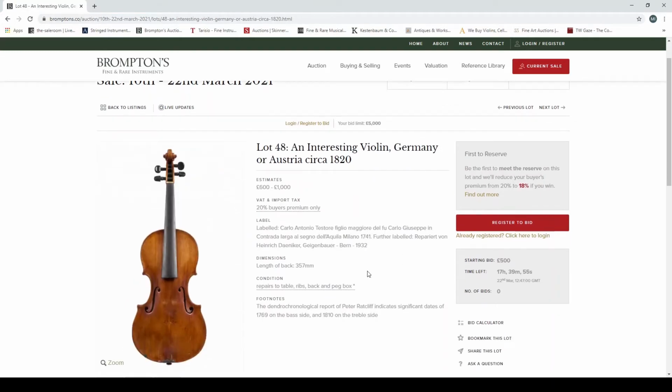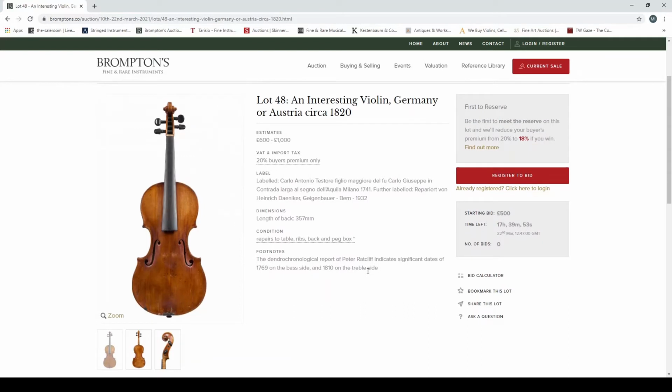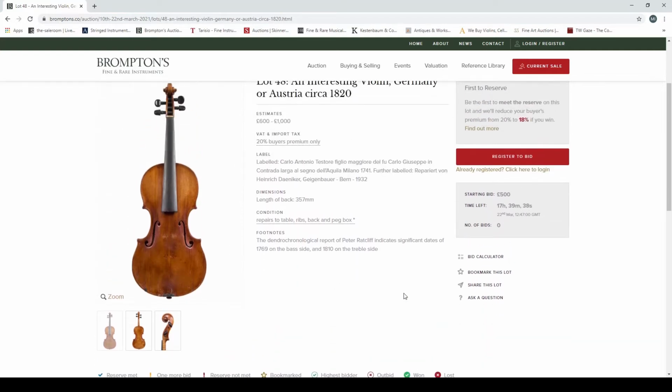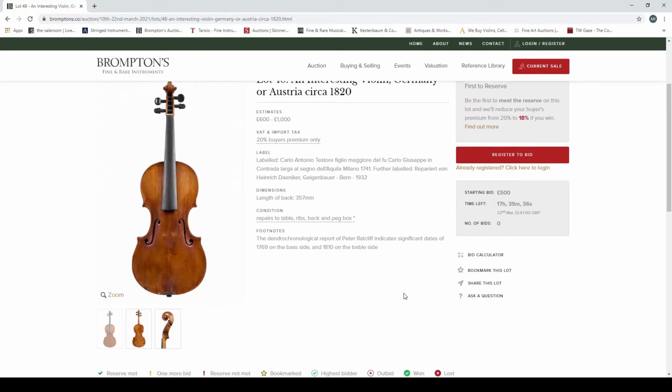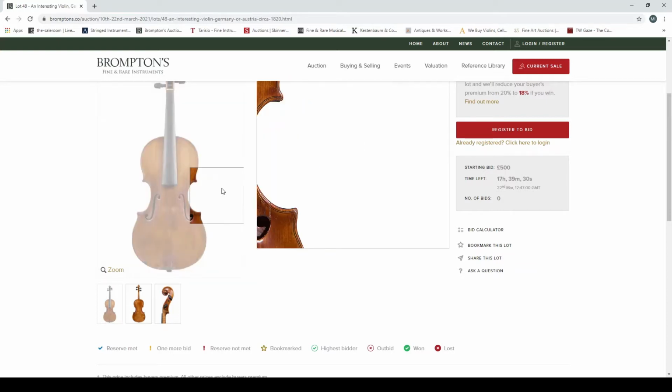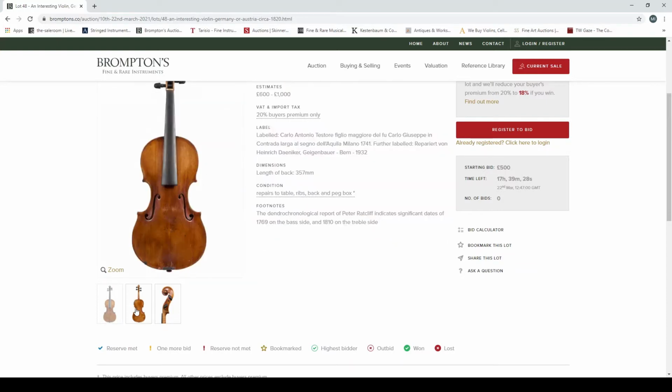An interesting violin, Germany or Austria, circa 1820. Labelled Carlo Antonio Testore. Length of back 357, repairs to table, ribs, back and pegbox. Dendro from Peter Ratcliffe, the man for Dendro in the UK, at least, if not everywhere else in the world. Significant dates of 769 on the bass side and 810 on the treble side.